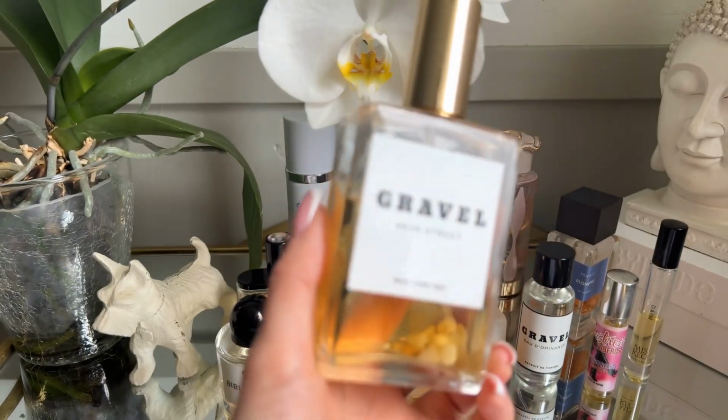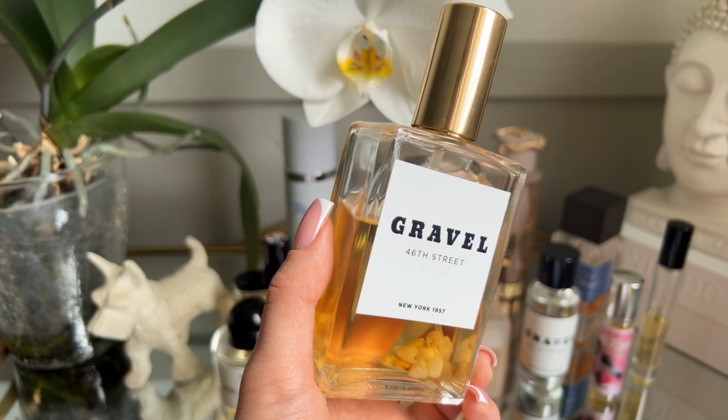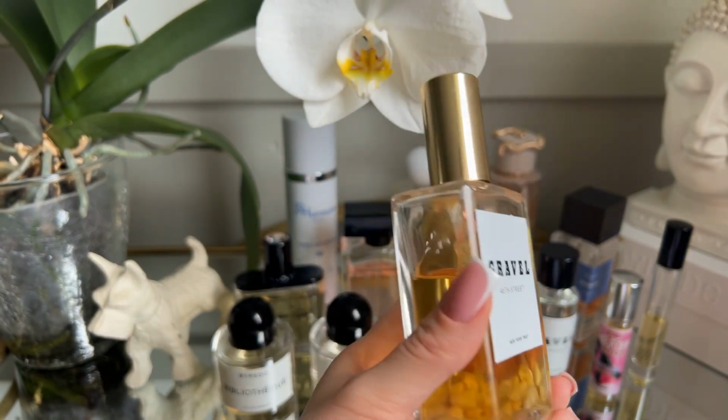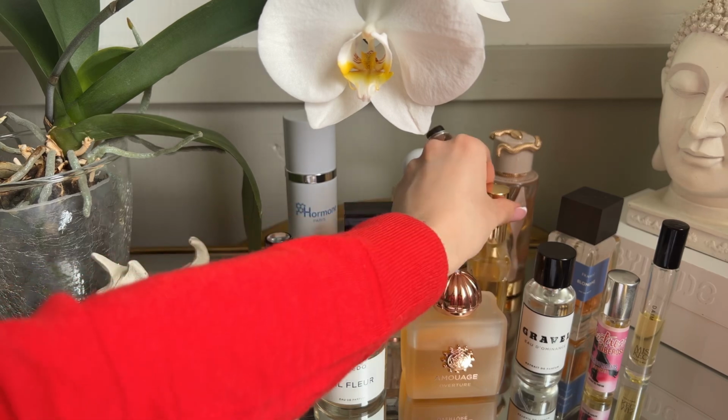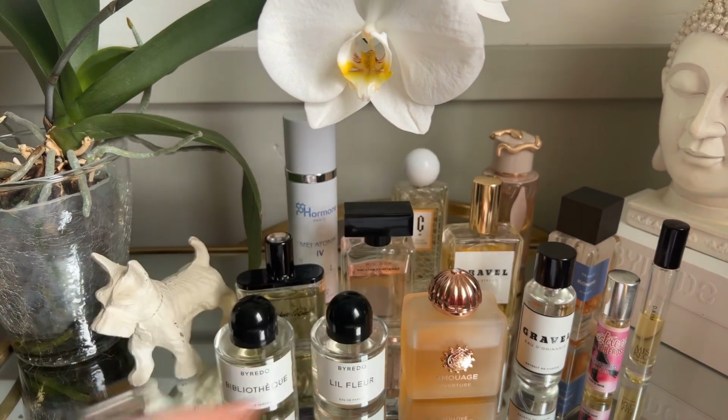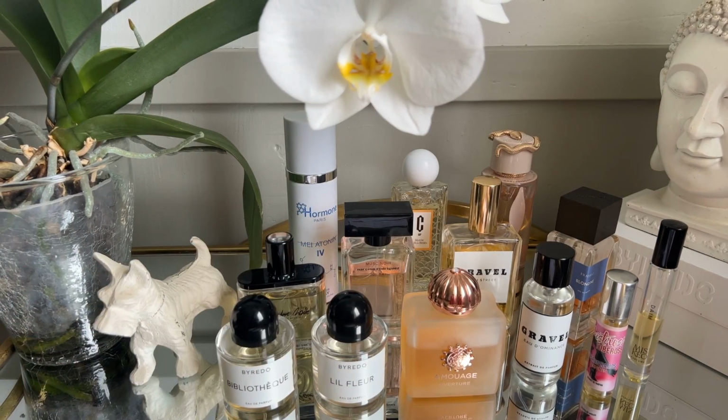Whenever I wear it, I just can't get enough. It has become my favorite scent in my whole collection. So yeah, I highly encourage you to try it.